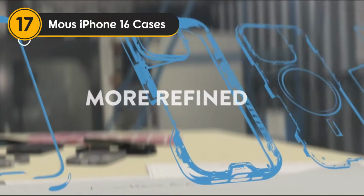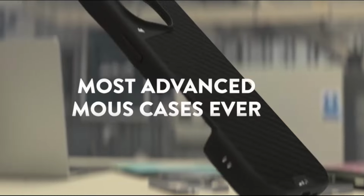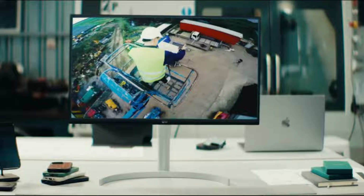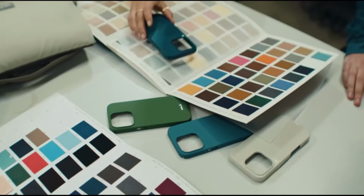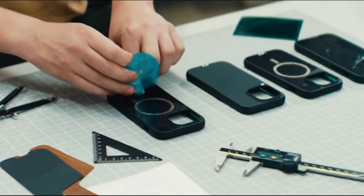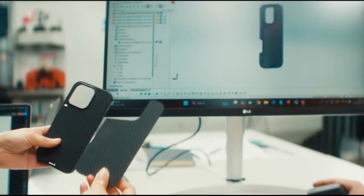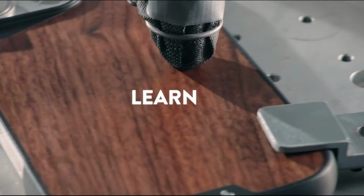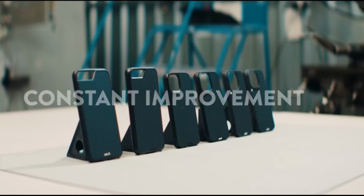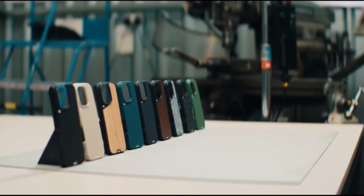Number 17. Mous iPhone 16 Cases. Mous offers a variety of case styles for iPhone 16, including the Limitless 6.0 MagSafe, Super Thin 2.0 MagSafe, and Clarity 3.0 Clear MagSafe. Known for their innovative protection technology, Mous cases combine style with high-level impact resistance. The range includes options for those who prefer ultra-slim designs, as well as those needing more robust protection. Mous cases are popular among users who want premium protection without bulky designs.